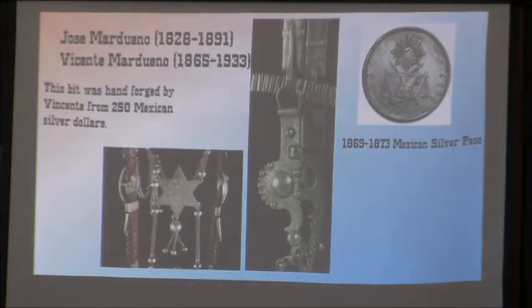So here we go. Jose Mardueño and Vicente Mardueño were Ventura individuals. He made bits here in Ventura. They had a shop on Main Street. And they also owned a ranch at Seacliff, which is now called Mardueño Canyon. The Mardueño family were the best of the best when it came to making a bit.